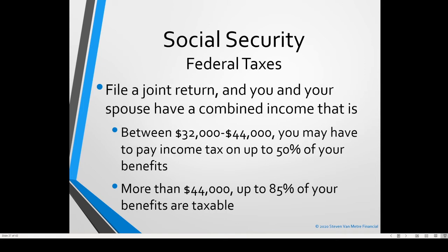If you file a joint return and you and your spouse have a combined income that is between $32,000 to $44,000 a year, you may have to pay income tax on up to 50% of your benefits. If your income is more than $44,000 per year, then up to 85% of your benefits are taxable.